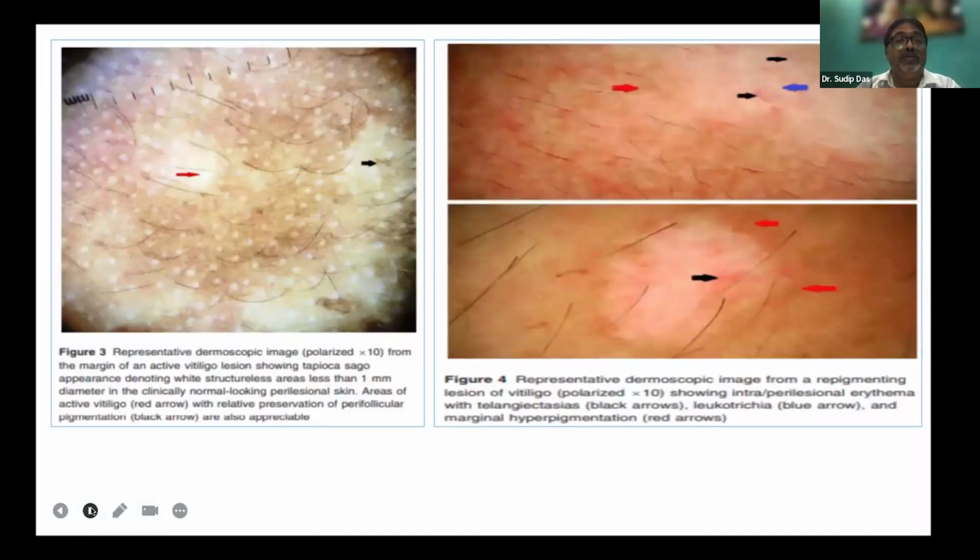These are the pictures. On the left side, you can see a representative dermoscopic image from the margin of an active vitiligo. You can see the tapioca sago appearance in white structureless areas, which is important. The red area with perifollicular pigmentation is also appreciated. If you look at the other part, repigmenting lesions, you can see that there are intra or perilesional erythema with telangiectasias. Leukotrichia is there, and marginal hyperpigmentation, which is marked with red arrows. These red arrows are showing marginal hyperpigmentation.